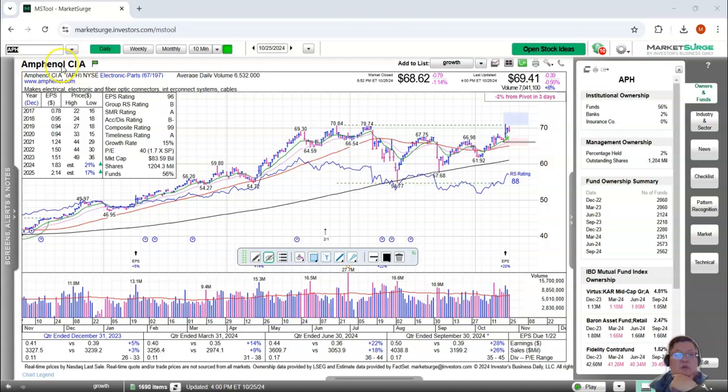And this Amphenol, APH, is in the electronic parts area. And this is a nice chart. Like, it's building this nice base, and you can see this trend line right here around this area. And this pullback right here, it's so tight. Look at how tight it's trading, even though volume is so high. But the tightness kind of signals that there's some accumulation.